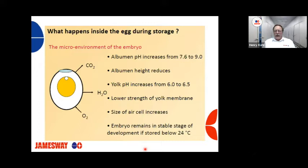and then the embryo will remain in a stable stage of development if stored below 24C. This is thought by many folks, and a lot of folks will use the terminology of physiological zero. Well, as we go through this presentation, keep this in mind, and then at the end of the presentation, just kind of think back to this question: if the embryo remains in a stable state of development. I'm not going to give you that answer, but you guys can make your own decision.